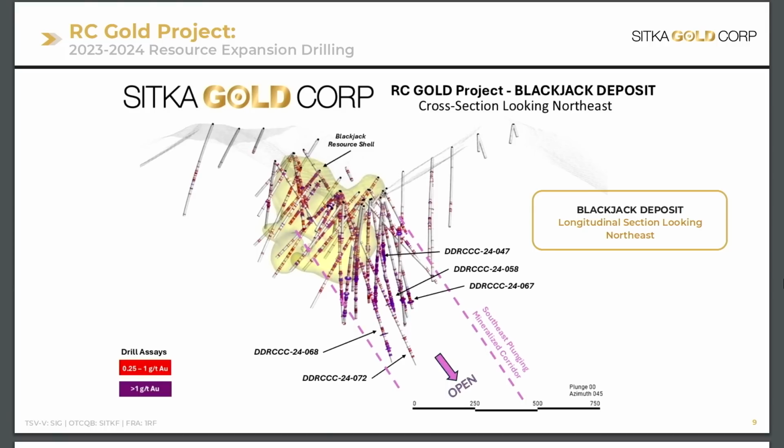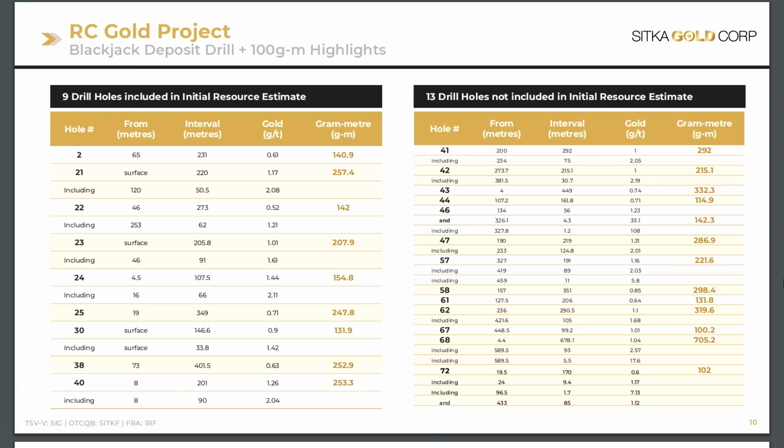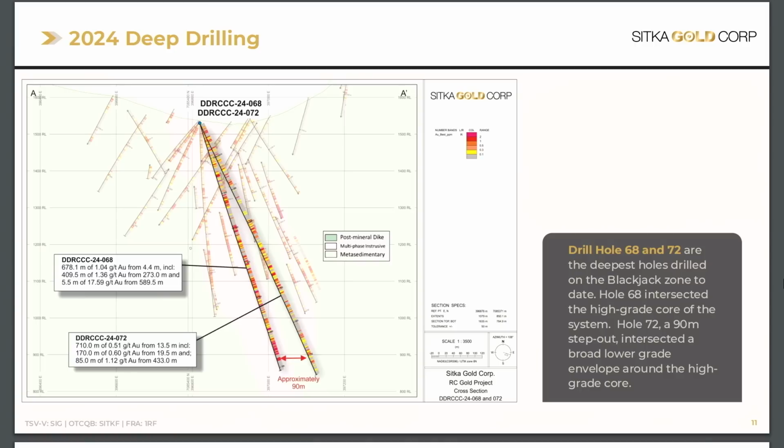That's just another view, so you can see where those holes that are outside that yellow area are additional mineralization that we've discovered. There's that chart I talked about. This graph shows on your left-hand side drill holes that were in that initial resource, and then since then, if you look at the gram meter column on the right-hand side, that gives you an idea of the contained gold in there. And a lot of our best holes have been since we put out that initial resource.